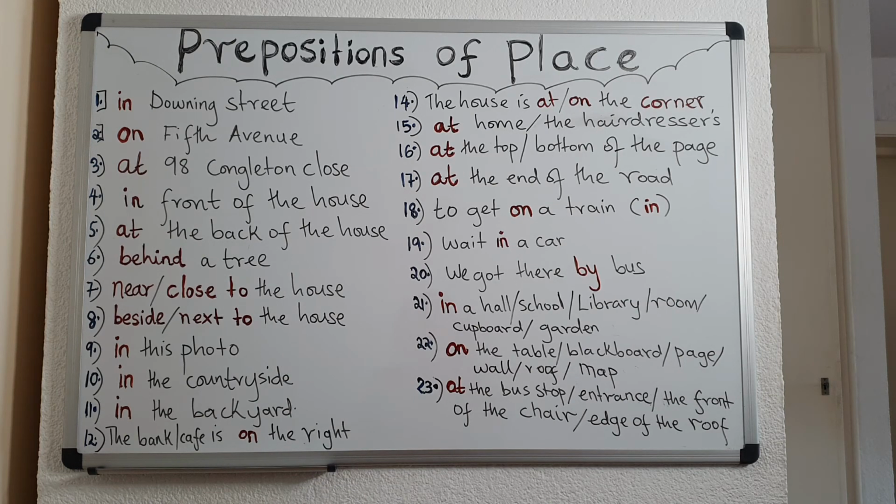Number 19. Wait in a car. Where are you now? I am waiting in the car. I am waiting in the car, meaning you are sitting inside the car. Number 20. We got there by bus. How did you get here? I got here by bus. How are you traveling to Manchester? We are going by bus. Okay?